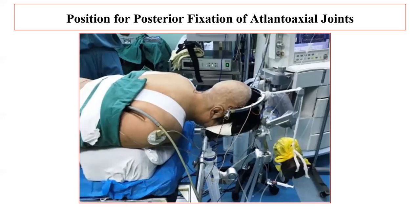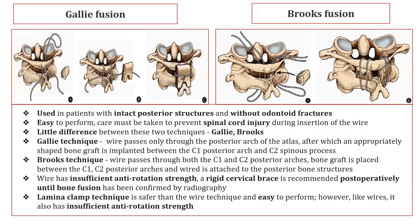Coming to the Gallie and Brooks fusion, it is used for patients with intact posterior structures and without odontoid fractures. It's easy to perform, but care must be taken to prevent spinal cord injury during insertion of wire. There is little difference between the two techniques, Gallie and Brooks. In Gallie technique, the wire passes only through the posterior arch of atlas, after which an appropriately shaped bone graft is implanted between C1 posterior arch and C2 spinous process.